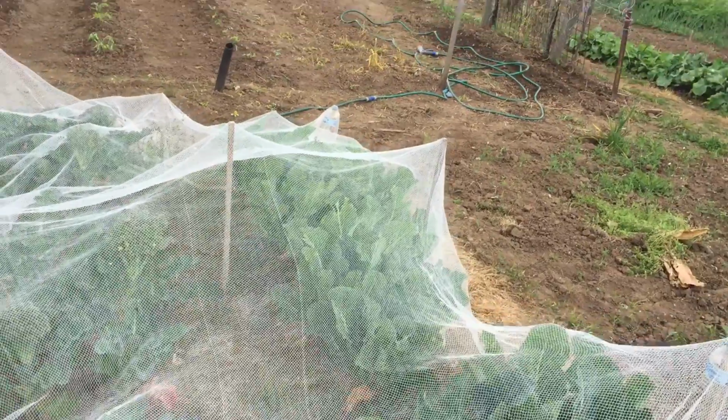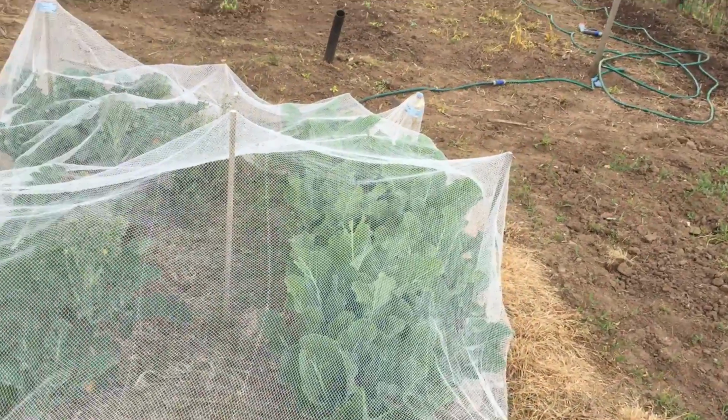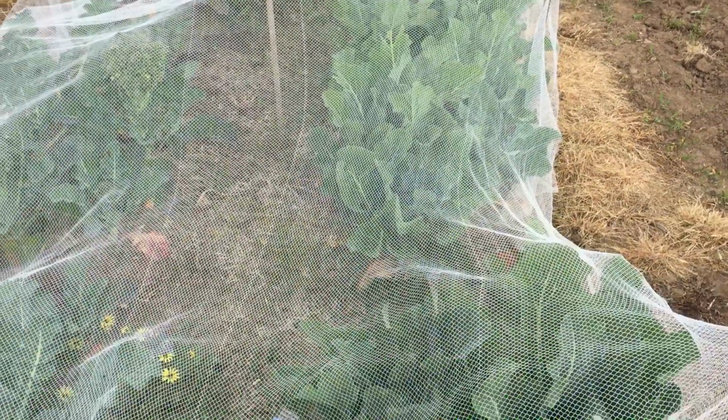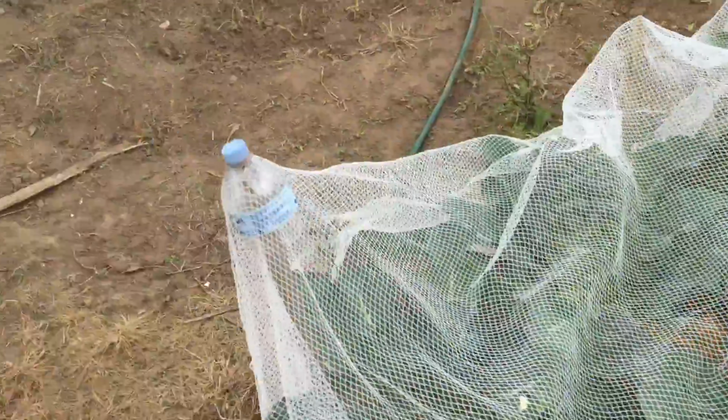I'm over here in Barry's patch that we're sharing with Barry. Quick tour, short videos are good videos. The remnants of our cauliflower and broccoli. Still got some heads there to harvest. Cauliflowers, I don't think we're going to get any from them, so that's a bit of a shame.